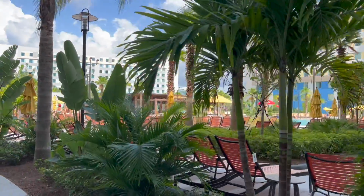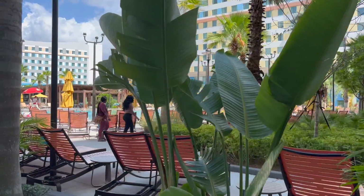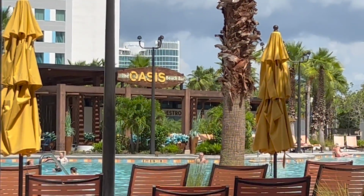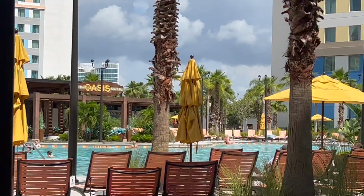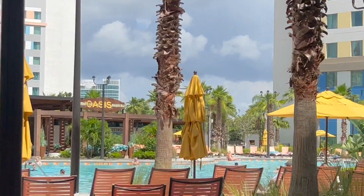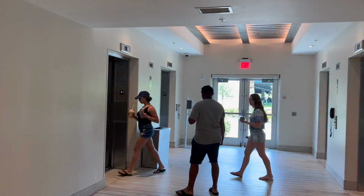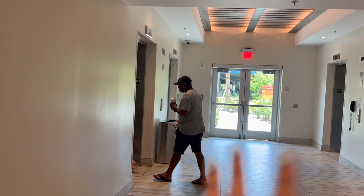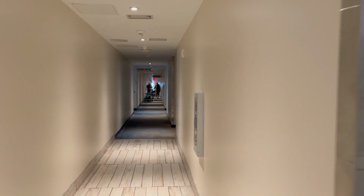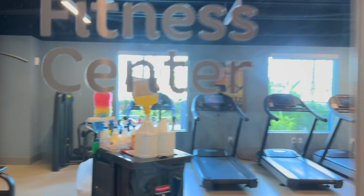All right, now that we're back down, we could check out Tower 1 pool. We had a nice view from our room, but yeah, this is Tower 1 pool and the Oasis bar. Same thing as the other ones pretty much in the restaurant, but yeah, see how they look similar, which is nice. You're getting the same thing. Back there is Aventura Hotel. Fun fact. Tower 1 parking is out there. We're back by the elevators, by the way. The fitness center is this way. The fitness center is open daily from 5 a.m. to 10 p.m.